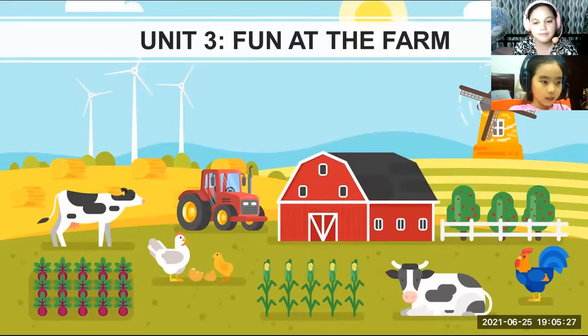I can see a cow, a chicken, tree, a house, a sky, and vegetable. Mm-hmm. All right. So this is how a farm looks like.